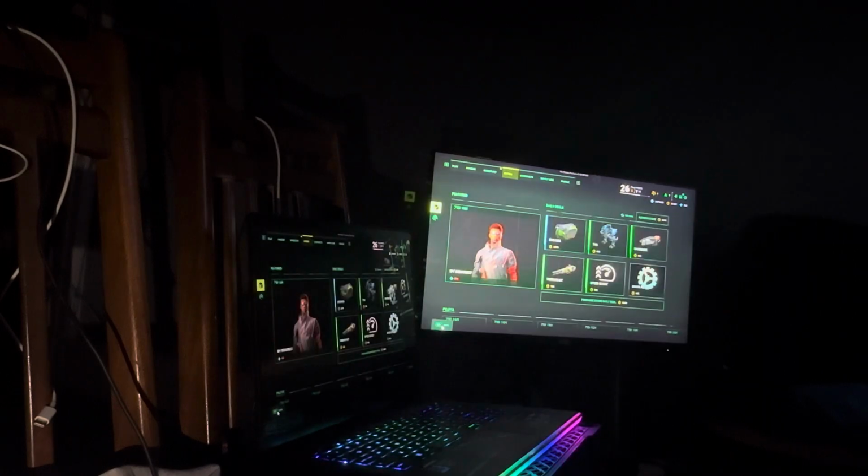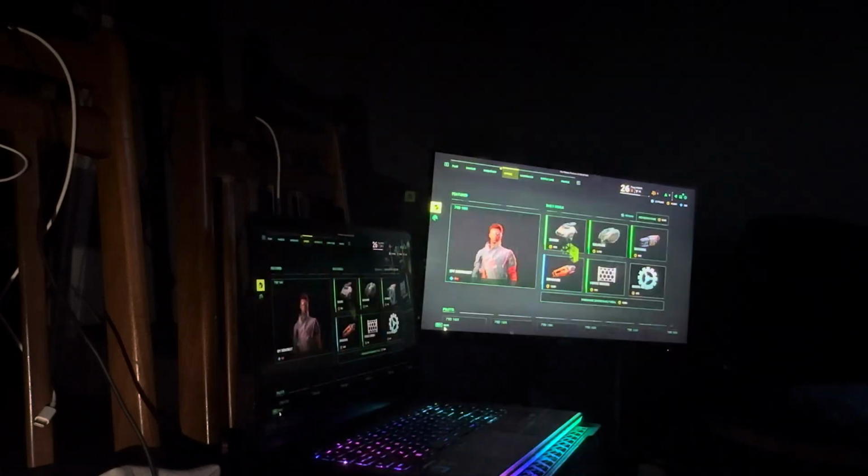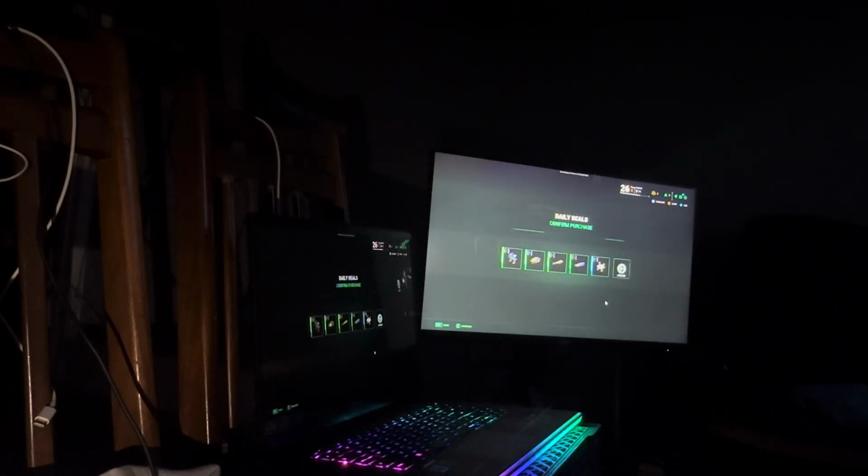Better the game would play, but it's not the case. I mean, this laptop has got 16 gigs of VRAM, but I gotta say, it doesn't play like it's got 16 gigs of VRAM, if you get what I'm saying. It's a bit disappointing, because when I got this laptop, I did think I was going to be able to play this game however I want to on the laptop. It's not the case.